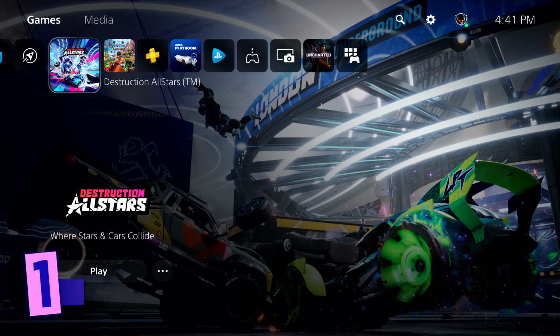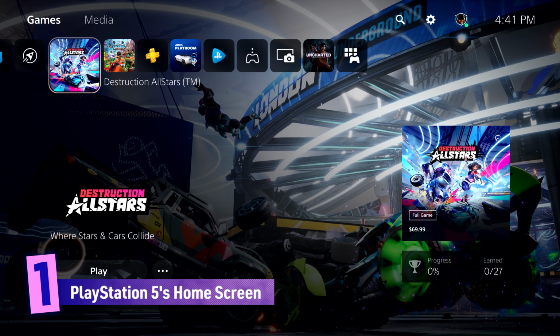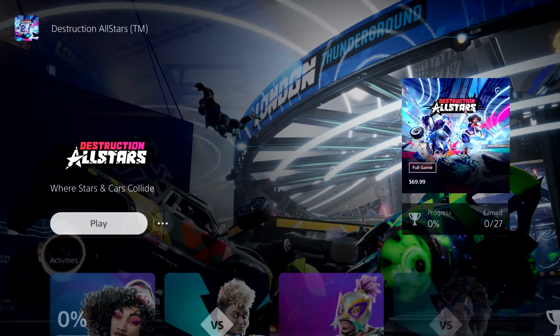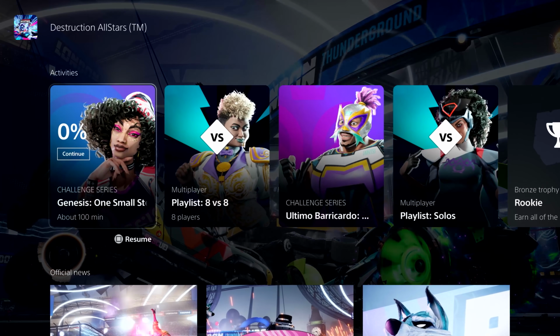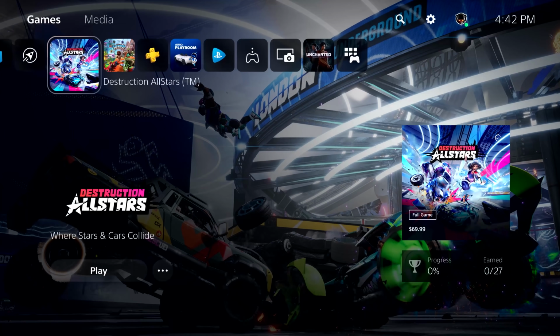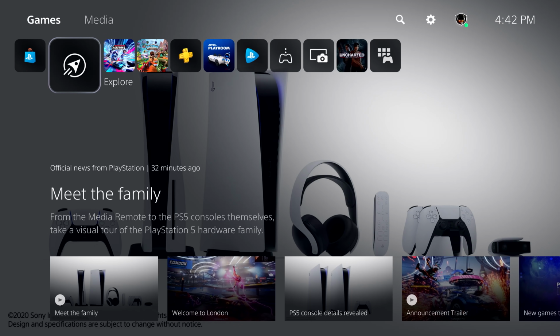Number 1, we got our very first look at PlayStation 5's home screen. This is where you'll land when you start your PS5 from a powered off state, and it's where you'll go to choose a new game to play or download. Each of your games has its own hub here where you can scroll down for activities, more on which in a moment, video clips, DLC and more. This is also where you'll find PlayStation Store, and there are icons visible for PlayStation Plus and PlayStation Now too. Media related apps will have their own space like this one.